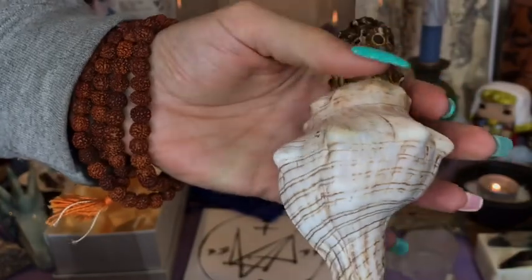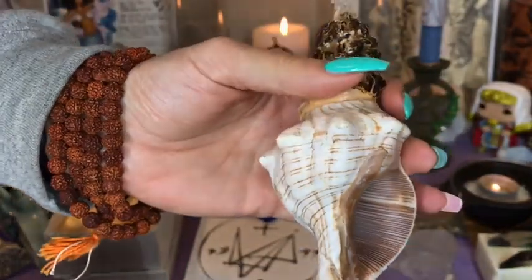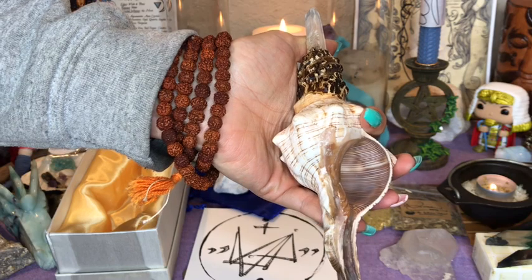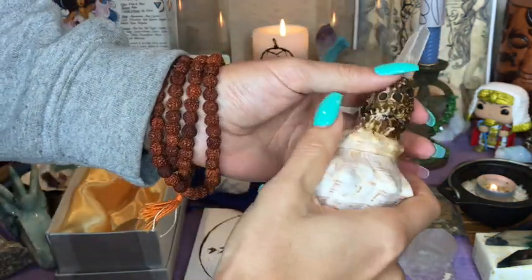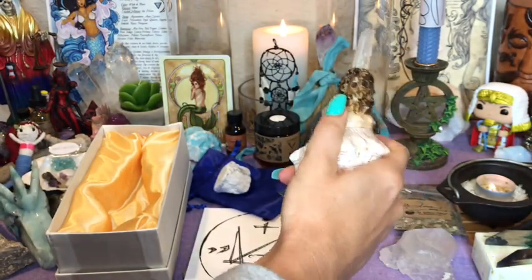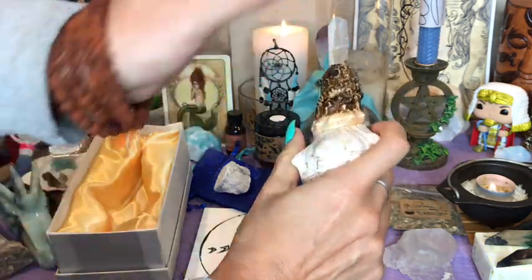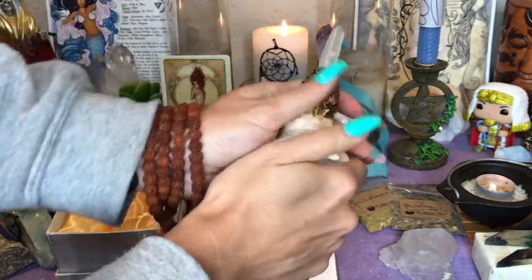Oh my goodness. The Witch's Moon never ceases to amaze me with their creativity and all the magic that they put in their boxes. This is so beautiful, and it just fits right in your hand. I can't wait to use this. This is gonna be fantastic for my magical workings.